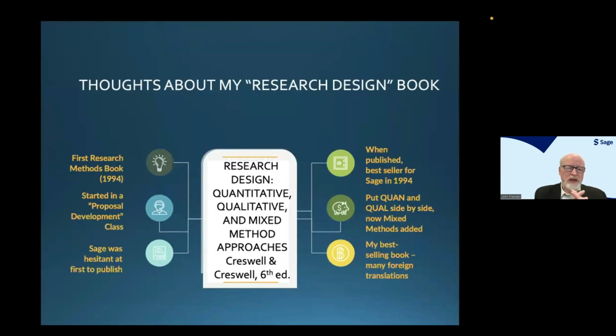Well, this research design book, it was my first research methods book. And it started in kind of an unusual way. Again, in the classroom, I had a doctoral proposal class. And in that class, this is the middle 1980s time period, I had students that wanted to do qualitative research and students that wanted to do quantitative research.